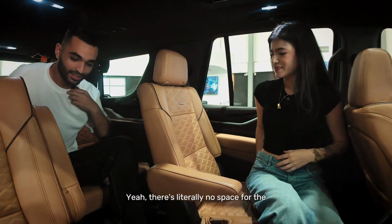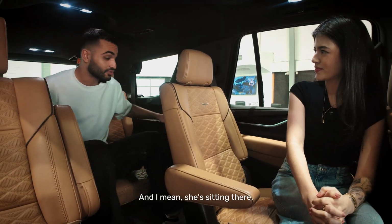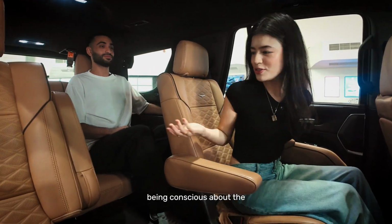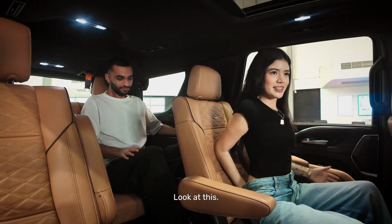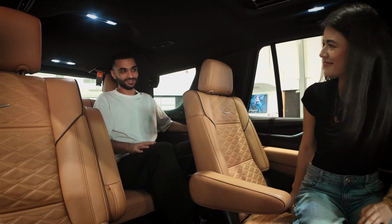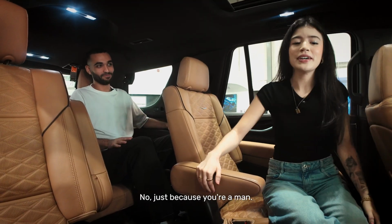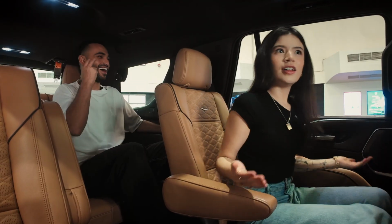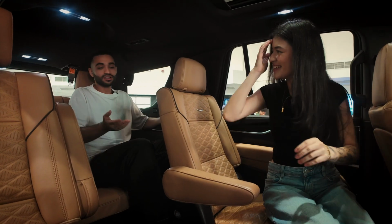In the back, yeah, there's literally no space for the person sitting right behind the second seat. And I mean, if she's sitting there, I'll have plenty of space. Yeah, like normal people, we sit being conscious about the person that is behind us. Yeah, but I want to sit comfortably there. But I'm anyways comfortable, look at this. Enough space, because you're 5'1". I'm not 5'1", so of course I'm not gonna sit comfortably on your chair. No, just because you're a man. And men, even if you are okay like this, you will sit like this. All of you guys are like this. And why? Like, please.